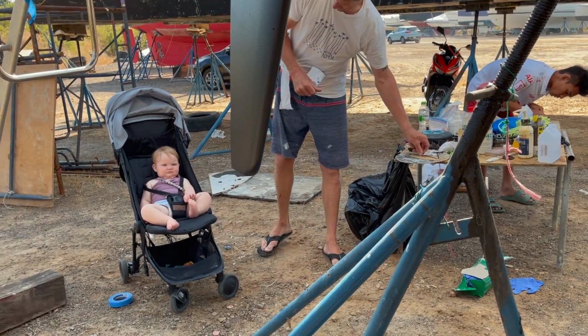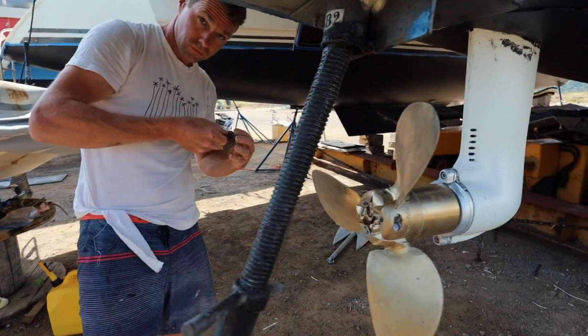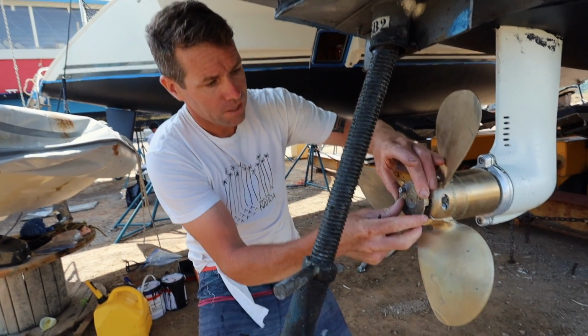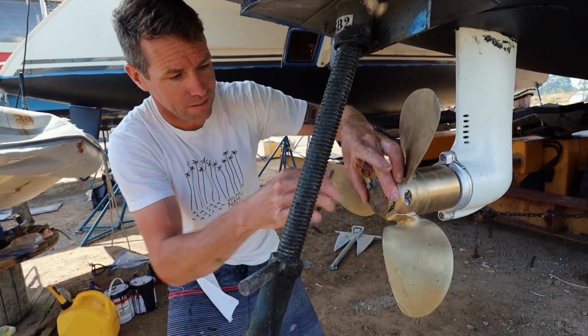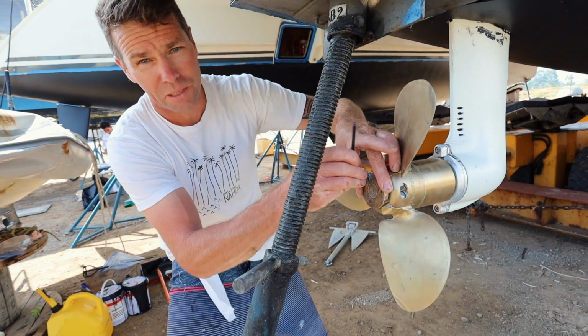The machine is here, getting the cradle set up to put us in the water. Willa, we're just hoping she's gonna just chill, be a pretty happy girl. Last but not least, props, where you leave everything to the last minute. It's not true. We're just under the gun to get in the water, really motivated.